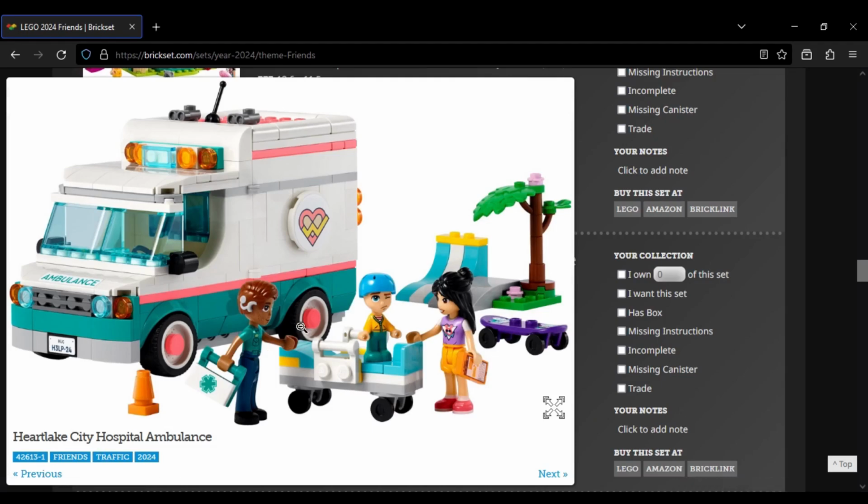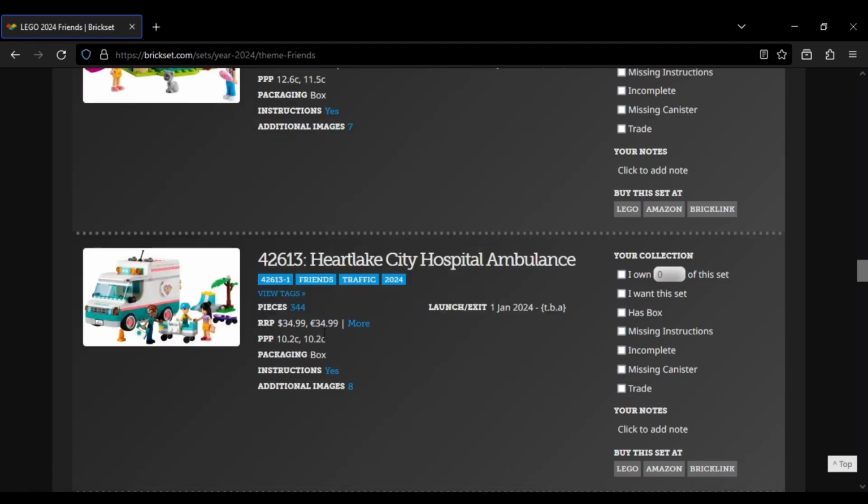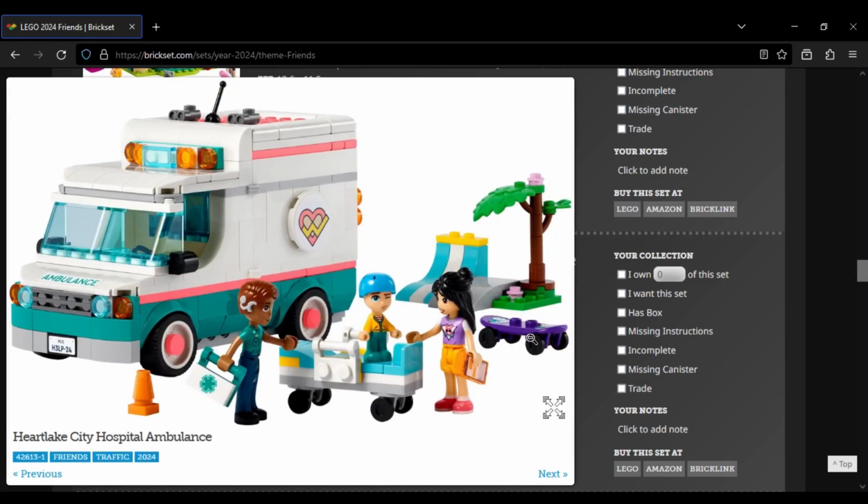All right, Heart Lake Ambulance. This looks a bit too large because there was a similar city set, but I think it was cheaper. So this is a very large, 8 stud wide set. I feel like there would have been a way to accomplish this with less pieces, but maybe the designer just had to fit a budget or something.